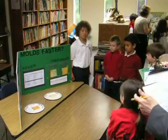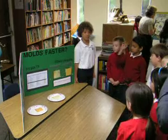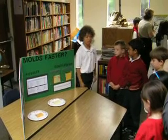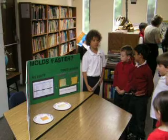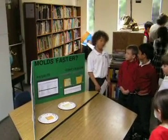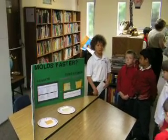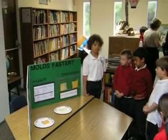My question is, which cheese will mold most, Swiss cheese or cheddar cheese? The hypothesis of my experiment is Swiss cheese will mold more than cheddar cheese. The things I used for my experiment were 2 slices of Swiss cheese, 2 slices of cheddar cheese, 2 paper plates, and 2 Ziploc bags. My experiment was conducted at the kitchen table.